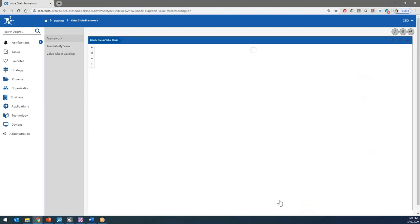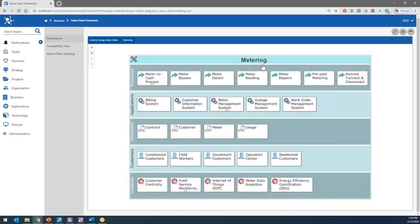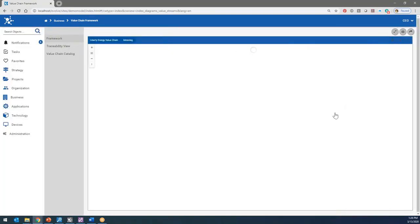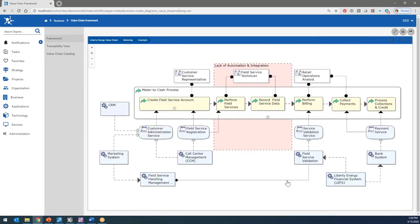But if we drill down on the metering process, we can now see the processes that are involved, the applications. Once again, of course, there's the meter management system. We can see the information, the customers, and the initiatives. And anytime you wish to look into this a little bit more, we can, of course, drill down. So we can drill down on the current state meter management system, and that will allow me to see what is happening for my processes. And in addition to the processes, we can see the services involved.